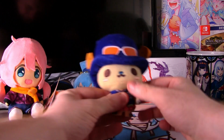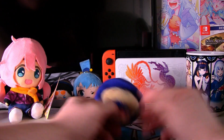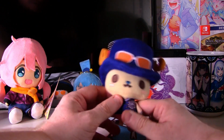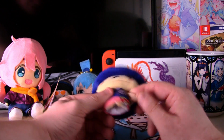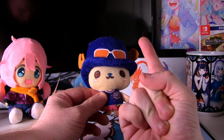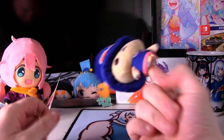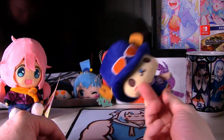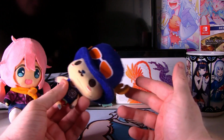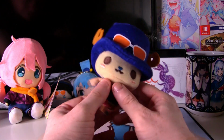Next up we have this one, and this one I got when I was in Japan about 4 years ago. Wow, was it 4 years ago? Time sure does fly. And this is Chopper dressed up as Robin with tiny feet. And this one is interesting because if you put your finger like this, you can put your finger up there. Hello. I'm not working very well. And yeah, this was like 300 yen maybe, I want to say. It was so cheap, and I just think it was very adorable.